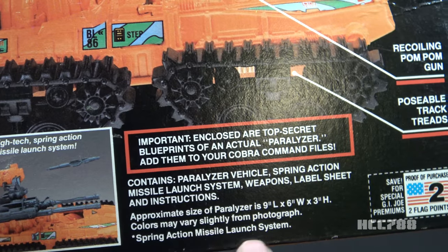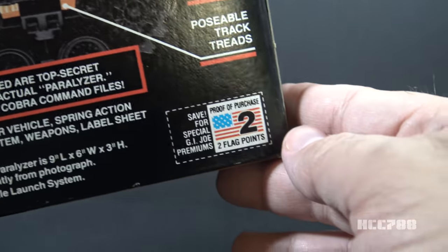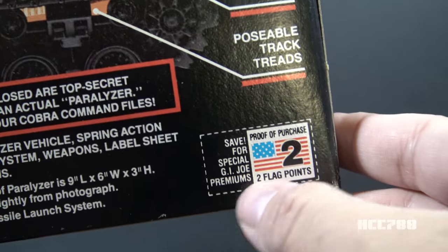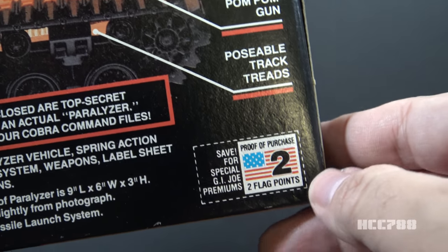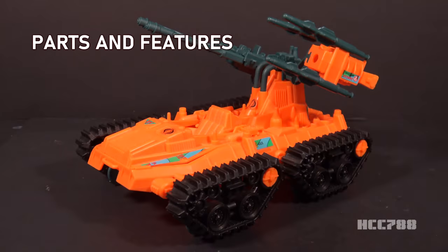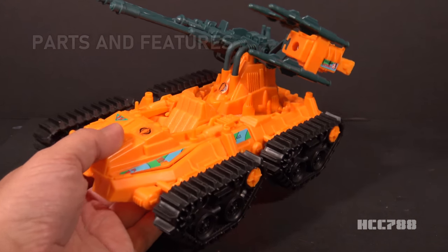That's right, this vehicle has a spring-loaded missile launcher, but it also has an 80s-style flag point. It's worth 2 flag points. I guess they had not switched to the 90s-style flag points by 1991. Let's take a look at the parts and the features of the Paralyzer, and let's start by looking at the main body of this vehicle.